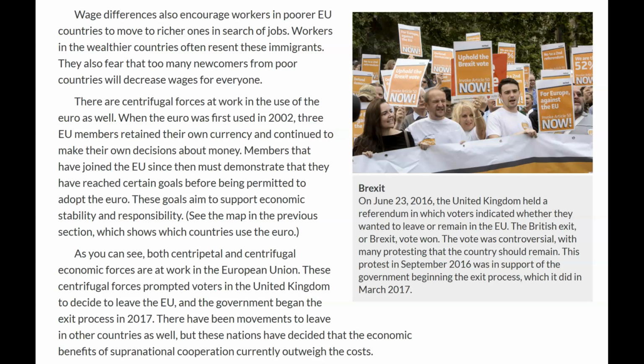These centrifugal forces prompted voters in the United Kingdom to decide to leave the European Union, and the government began the exit process in 2017. There have been movements to leave in other countries as well, but these nations have decided that the economic benefits of supranational cooperation currently outweigh the cost.